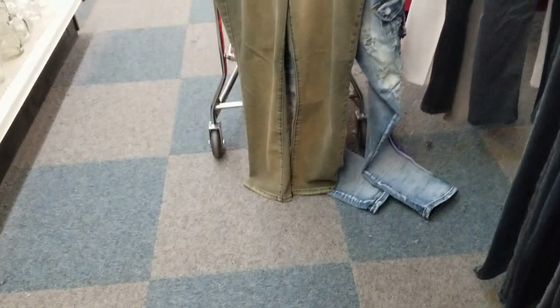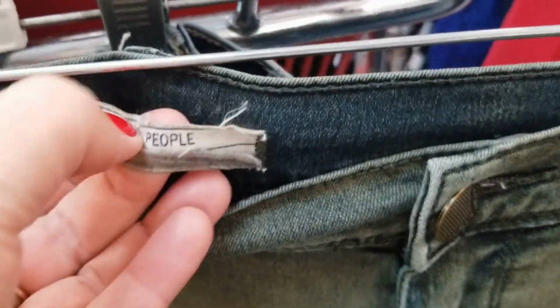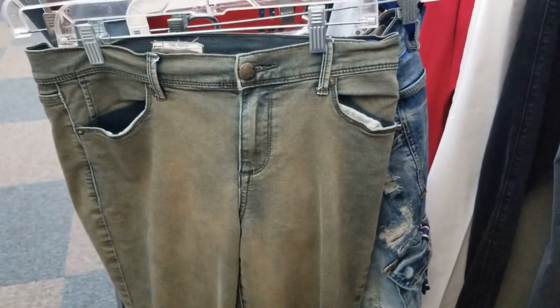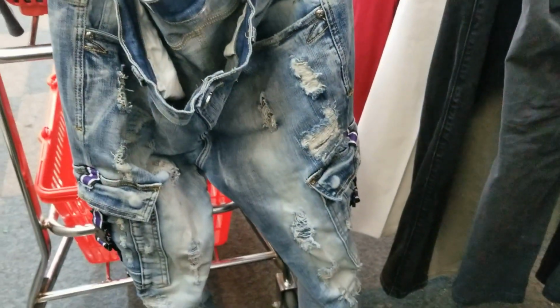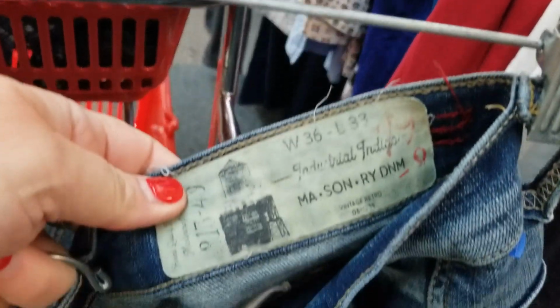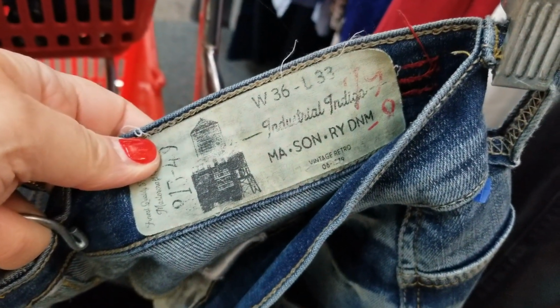And here are some Free People jeans. Let me know in the comments, what would you have done about these? They're a good size. They're size 30, but they're a skinny jean. They're $9.99 at this store for denim, and Free People jeans just don't move that well for me unless they're pretty special. These are the Bolo jeans that I'm about to show you in the haul here.